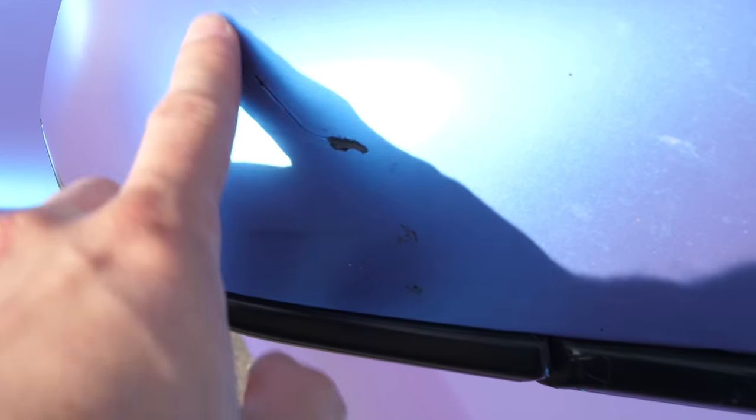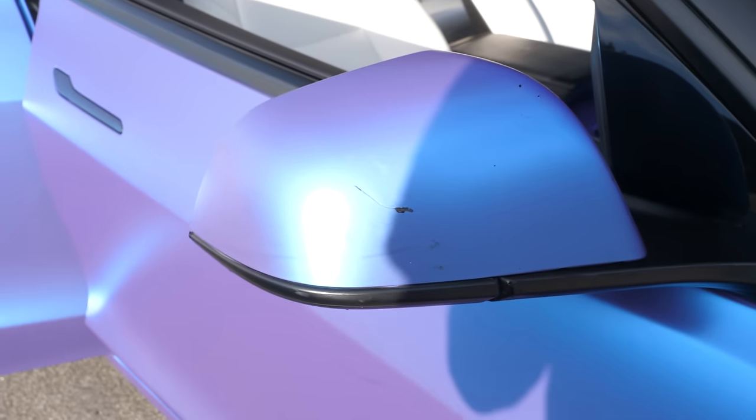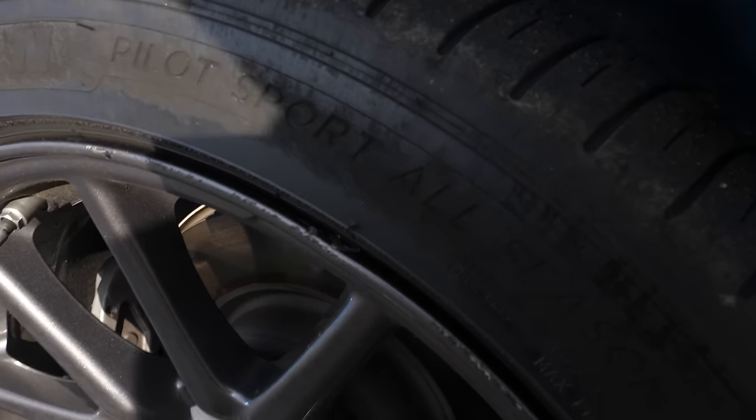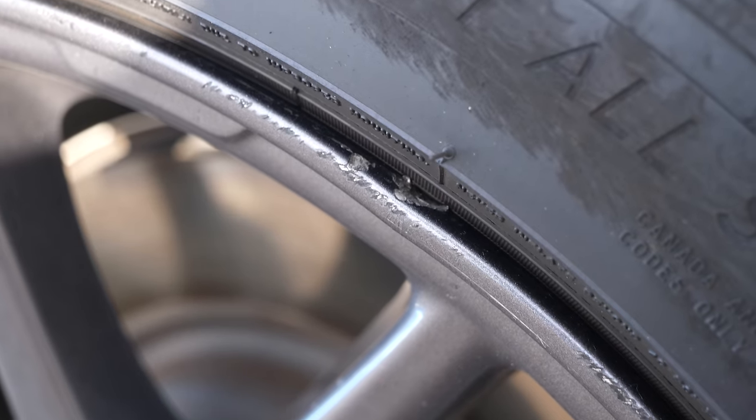Just because the car's been on the road so much, other damage happens. However, I can't blame this on the road. This is when I was trying to squeeze past a car and I hit a mailbox and the mailbox took a chunk out of my mirror, so whoops, that's on me. Also, the car has been curbed. However, this actually wasn't me. This is when my ex was driving it. She hit a really bad pothole and took a chunk out of my rim, but whatever, we're not gonna talk about that because I did also curb.